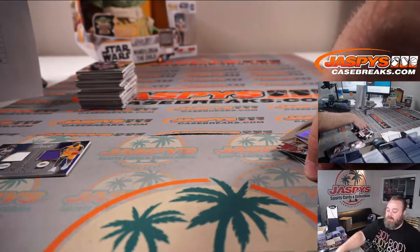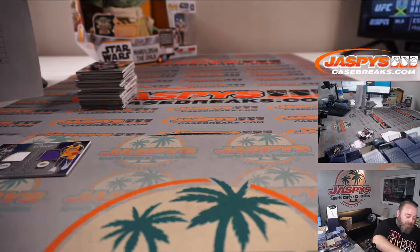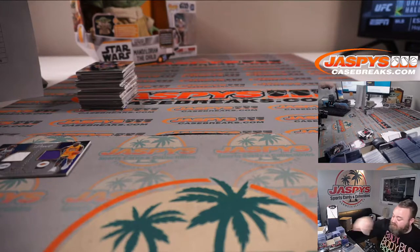That's box 3. So that dual relic for Shaq will be randomized between those two teams at the end of the break.